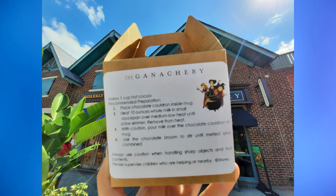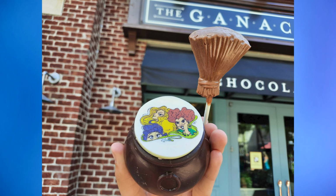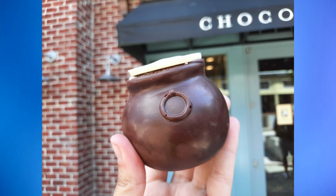The box has recommended preparation instructions for using the cauldron bomb to make a cup of hot cocoa. We got some hot milk from Starbucks to create our drink, and the bomb is a chocolate cauldron with an image of the Sanderson sisters on top. It comes with a chocolate broom for stirring the concoction. The cauldron bomb is $14.